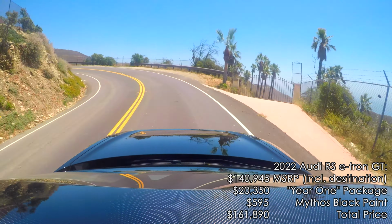So $140,000 base in this. This one actually, as equipped, is up over $165,000. This is the first edition of the RS. Okay. Top of the line. Top of the line.